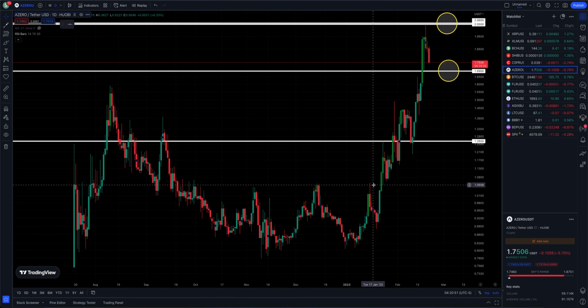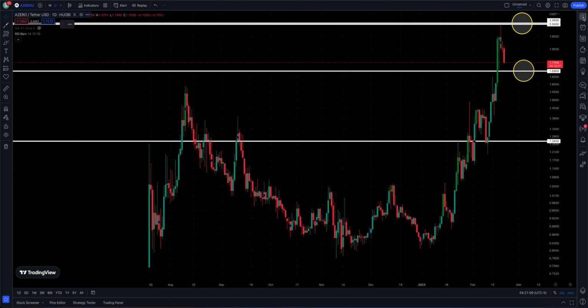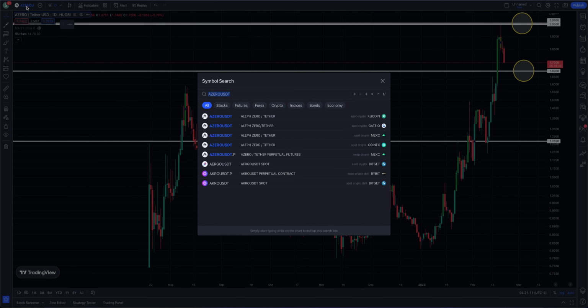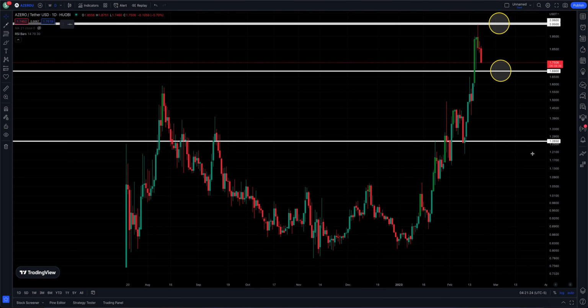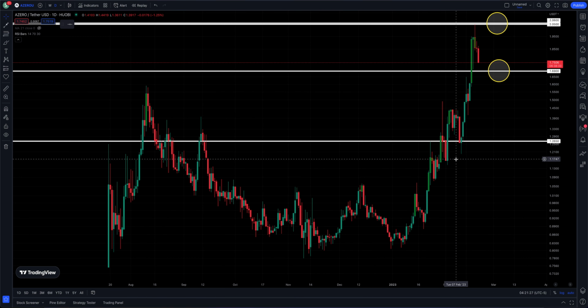It is the 20th of February. It's Monday morning, a little after 4 a.m. on the East Coast. We are looking at the markets this morning. It is Aleph Zero this morning. Daily chart. Ticker symbol AZERO USDT, Aleph Zero / Tether USDT. Daily chart. TradingView is the charting website, guys.